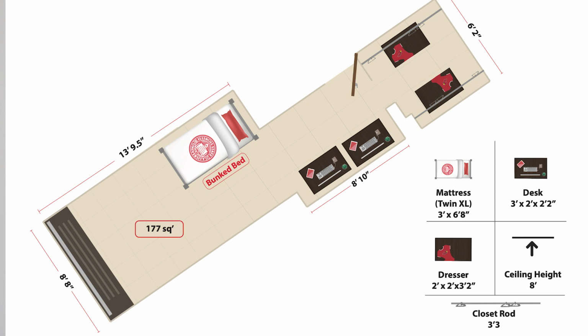Also with Watterson, there are 4 different room layouts for a double. There's layout A, B, C, and E. This is the room layout for a double A. This is the layout that I had last year. It is a bit small, but my roommate and I made it work.